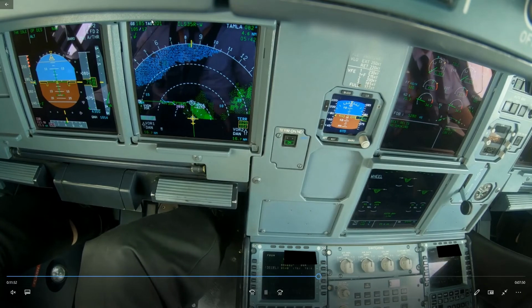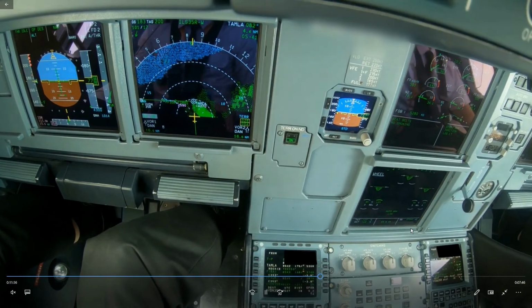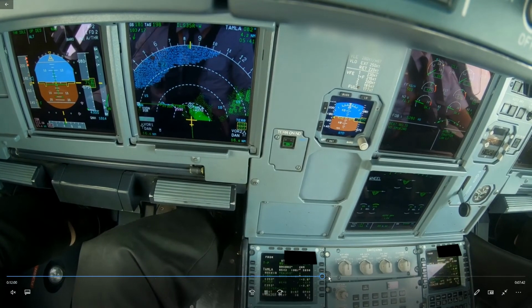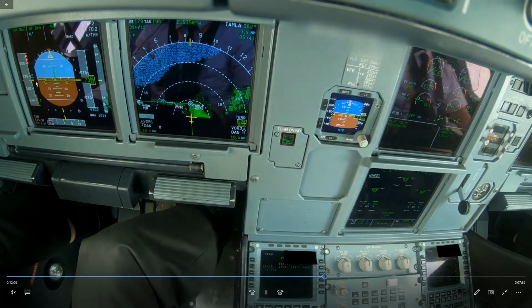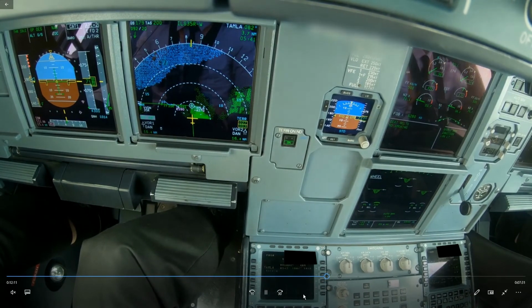Luckily we do have a bit of a headwind here, and looking at our weight, it's 57 tons, so it's not too heavy. That will help a bit also. And also you can increase the speed a little bit more just to shove the nose down a tad more. Okay, so it's 18 miles approaching 15 miles.